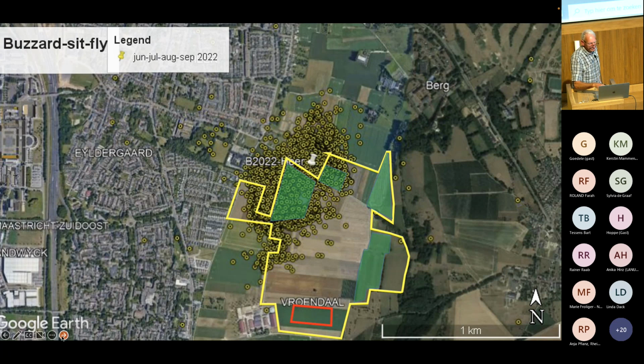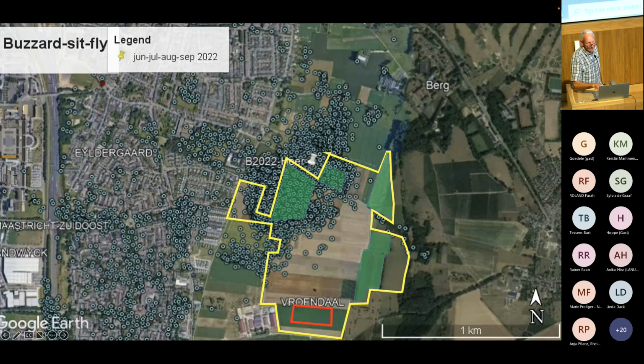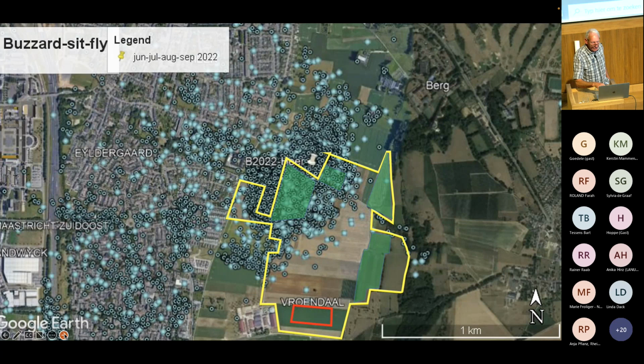And then the male comes, and here you can see the male has more or less the same area where it sits, but more in this park. But this male also is sitting on every green top in the city itself, and here along the highway. Here's the highway, the A2, which goes to Belgium. And this is where he's flying.